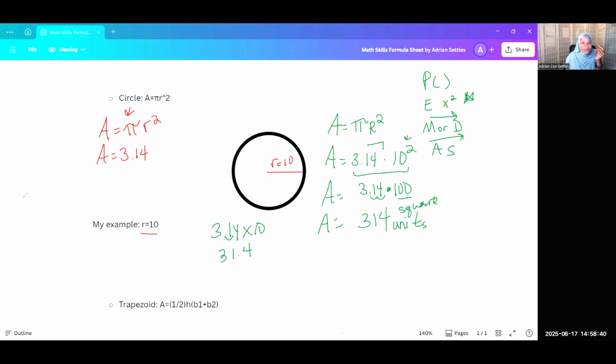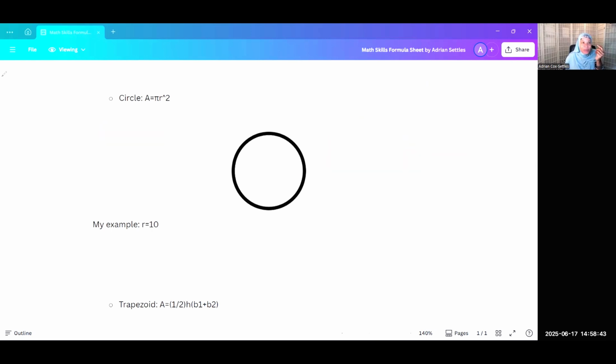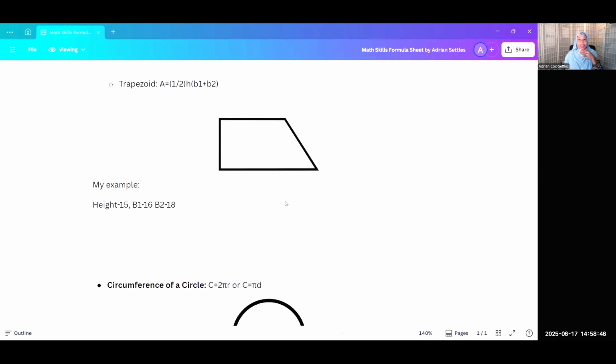All right, let's clear that out. Let's keep it moving. Trapezoid. So we have a trapezoid going on here. The formula for the trapezoid is A equals 1/2 the height, base 1 plus base 2. I'm going to rewrite it again: A equals 1/2 the height, base 1 plus base 2. Sometimes you might see that A is equal to the height times the quantity of B1 plus B2, all over 2. It's the same formula.